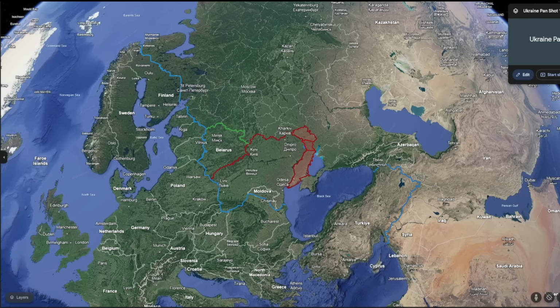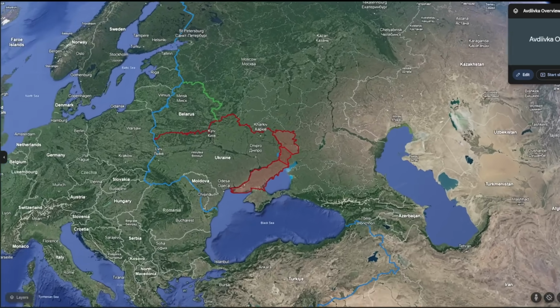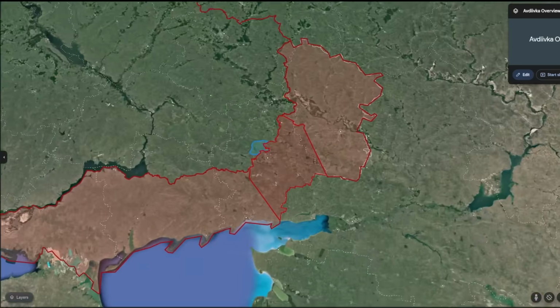Hello everyone. In today's Frontline Report, we are going to focus on Avdiivka, where we have a number of updates on a rapidly degrading situation for the Ukrainian army. We are also going to go over some breakthroughs on the Bakhmut front as well. So let's go ahead and dive right in.